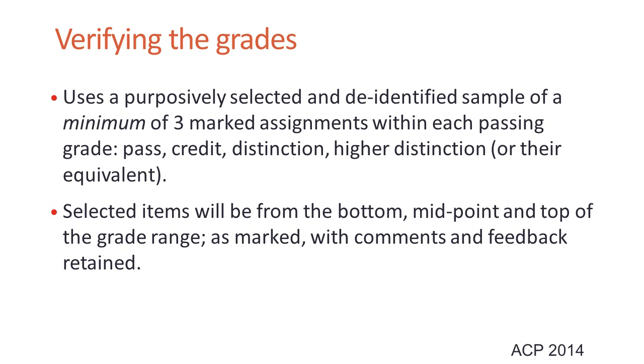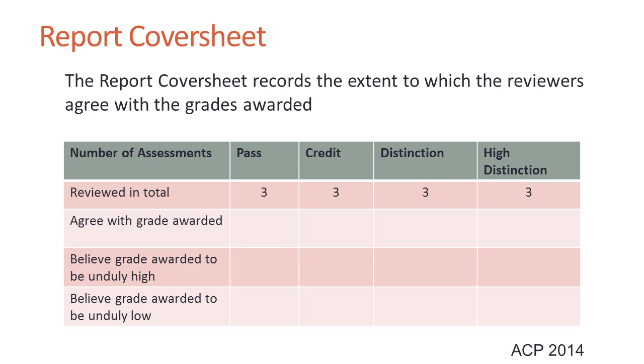It's a purposely selected sample of 3 assignments or assessments within each of the passing grades. So that's pass, credit, distinction and high distinction, or their equivalent in the institution. The items are selected from the bottom, the midpoint and the top of the grade range, as marked with comments and feedback. The examiner sends back a cover sheet and quite a lot of comments on all of the inputs. The cover sheet has the table shown on that slide, where they record the number reviewed in each grade band, where they've agreed, and where they think the grade is unduly high or unduly low, and there is space also for comments to explain their reasoning.